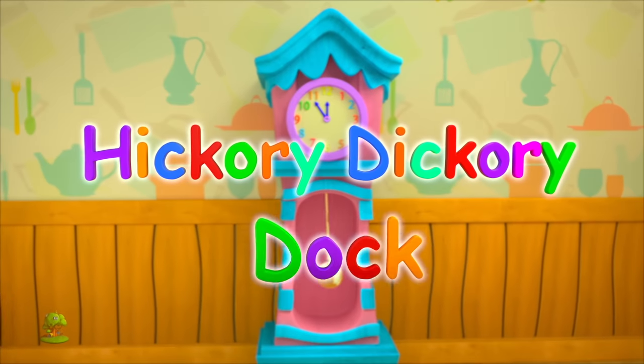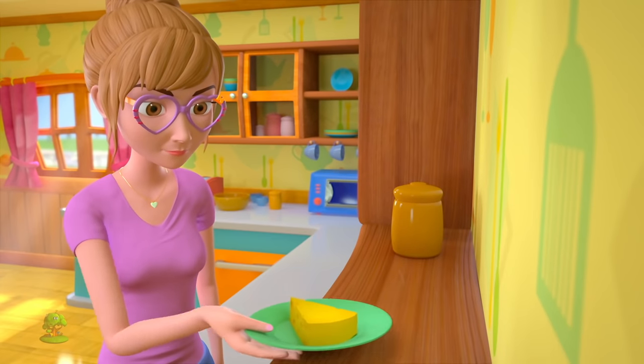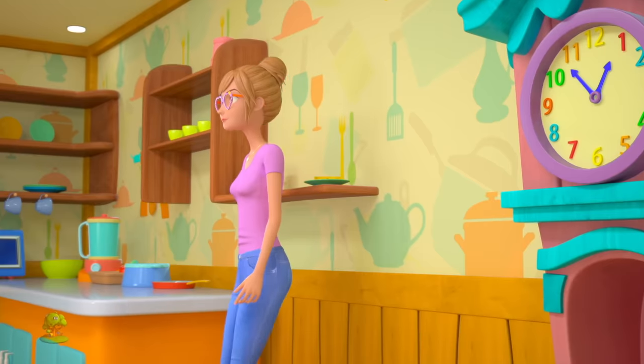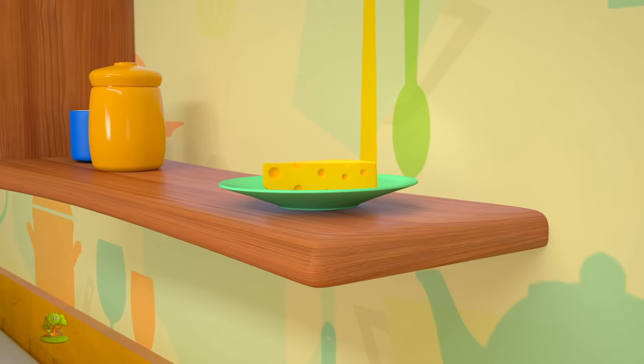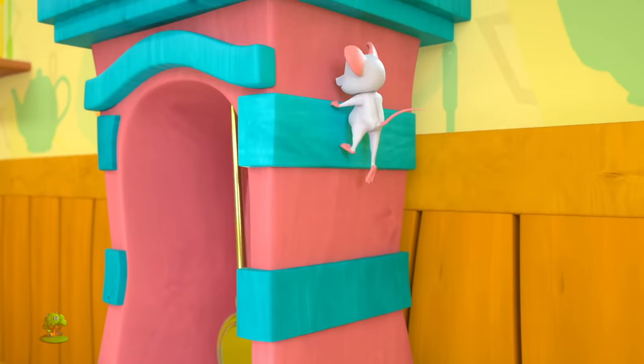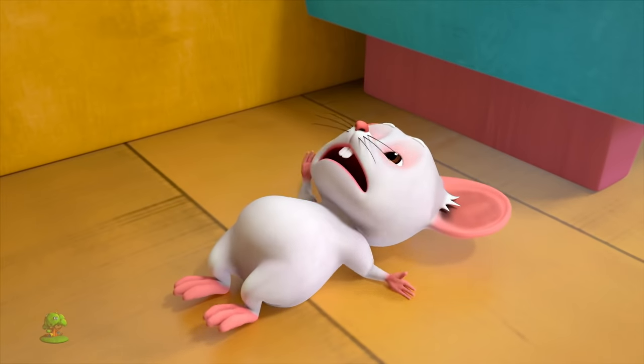Hickory Dickory Dock. Hickory Dickory Dock, the mouse went up the clock. The clock struck one, the mouse ran down. Hickory Dickory Dock.